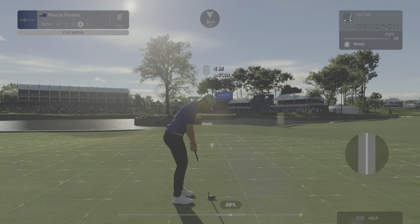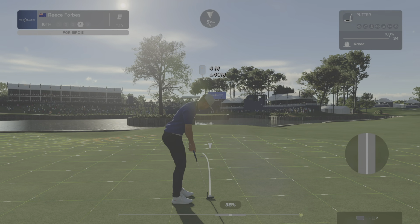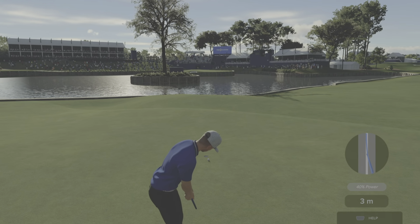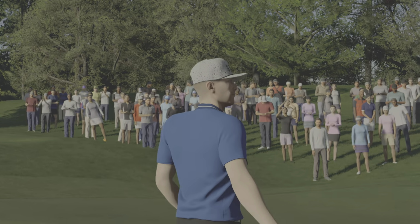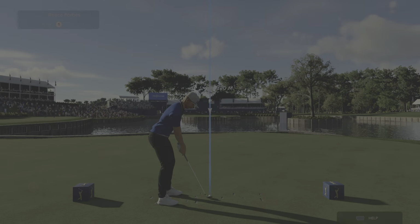Can you hear those cheers? This is what they have left for birdie here. And with that, that's their 4th birdie. And with it, he moves to 1 under par. Our current leader is enjoying a 1-shot lead.